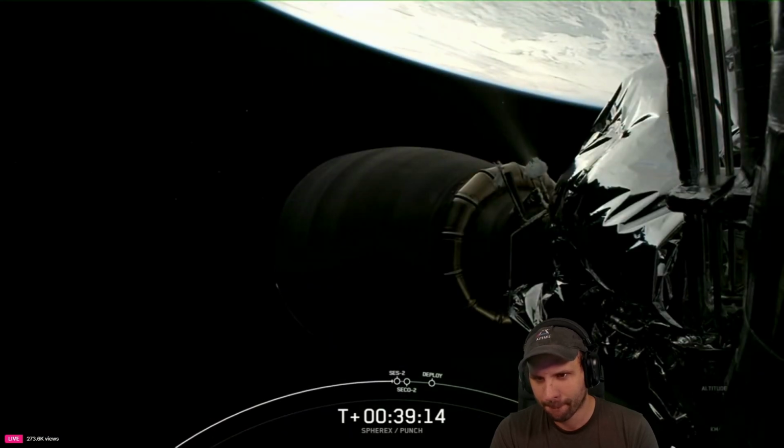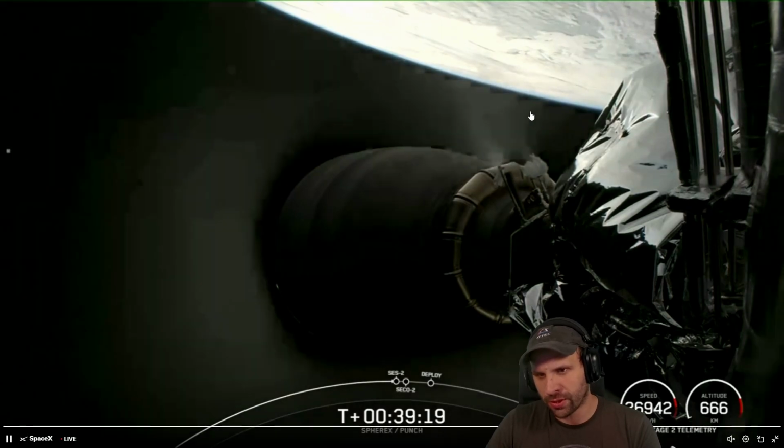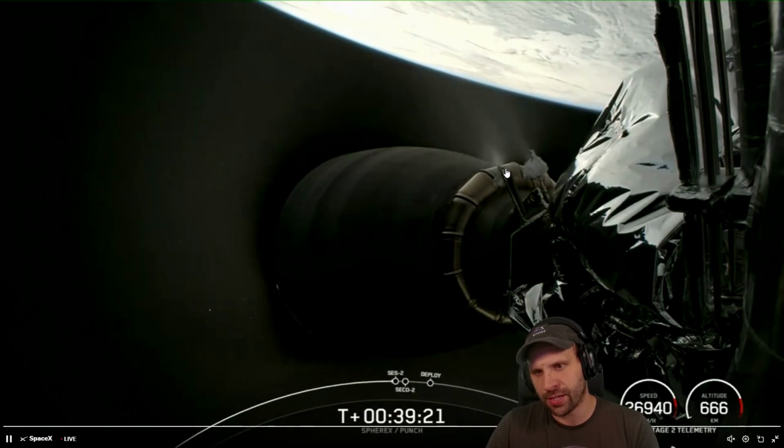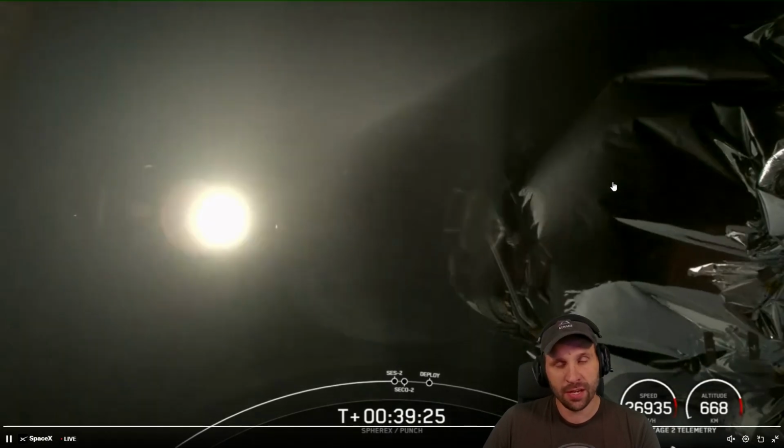All right, we're now 39 minutes into the mission, and coming up is what's called SES-2. What they're doing is flowing cold propellants into the motor, but not firing it, and they go out these dump lines on the sides.